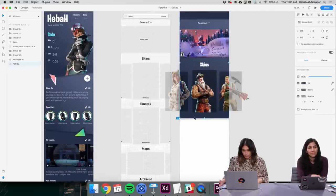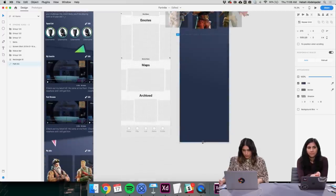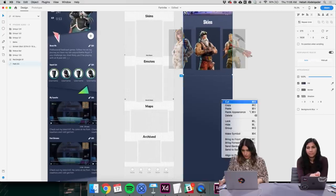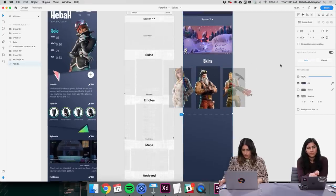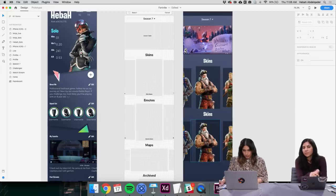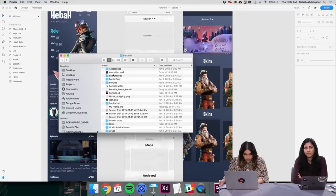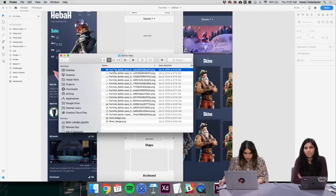All right. So we are going to increase the background. And then, so we have our skins. We are going to grab, duplicate, and then we're going to build our emotes. Our emotes are the ones that we have. I don't know if I gathered some of those on here. Let's see. I know I have assets, accessories, background, battle pass.